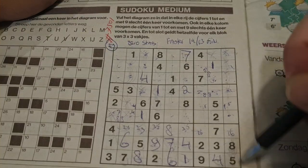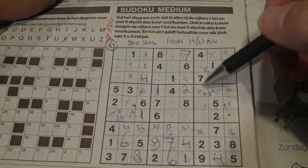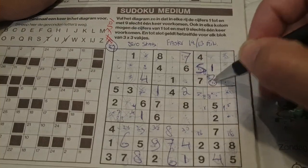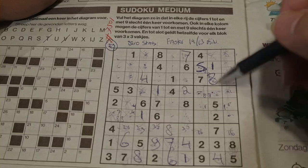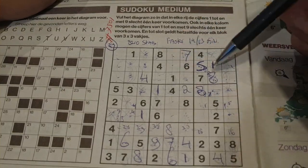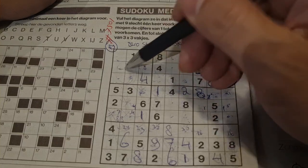5 in the last column, 5 in the column next. So that column, the only place left with 5 should be there. And I've eliminated the 8, so the 8 goes there. I marked those 2 boxes earlier with 8. We have 8 in this column, so no 8 there. 8 should be there. I need 8 here.